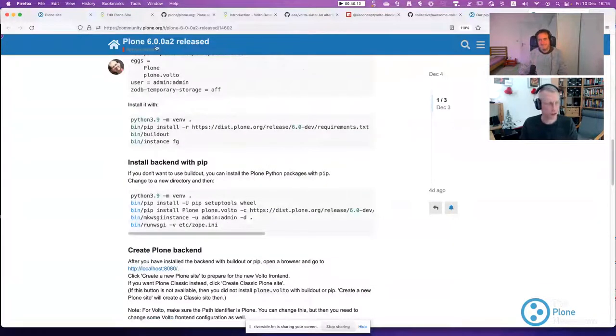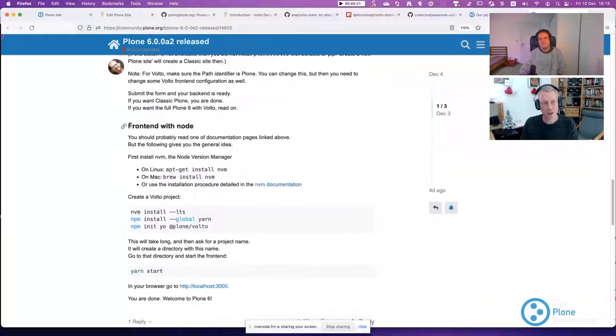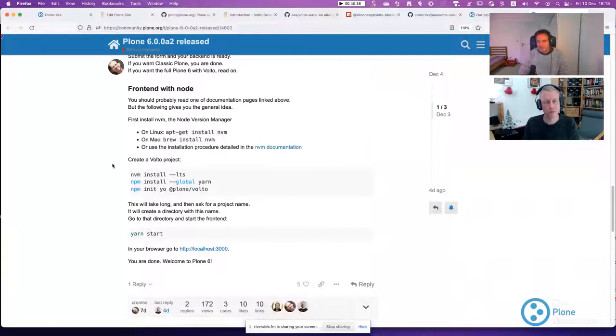I'm now sharing my screen, just showing the page on community.plone.org. You will find it if you search for Plone 6 Alpha 2 released. And there are also instructions here to install the front end if you don't want to use Classic UI, but you want to test Volto, which needs Node. It's not shipped by default. If you install Plone 6, the front end is not auto-installed. So there is no monorepo at the moment, and you do not pip install Plone and get Volto as well. That is not the way it works. But the documentation is really straightforward.